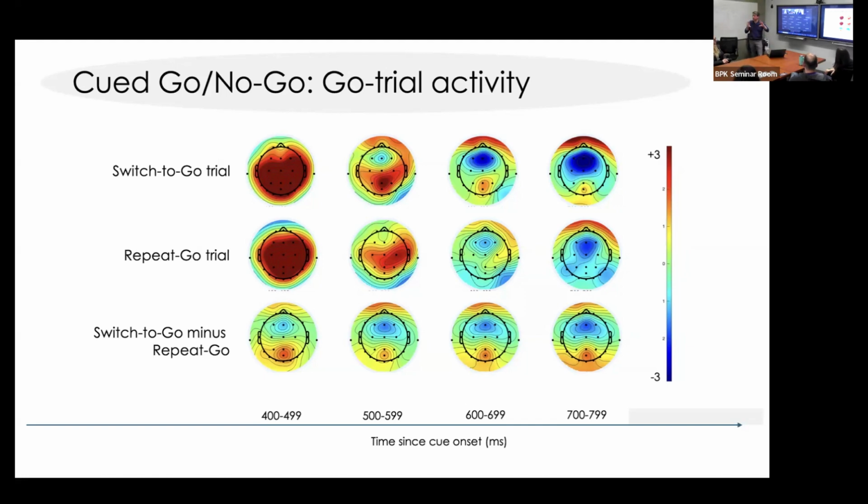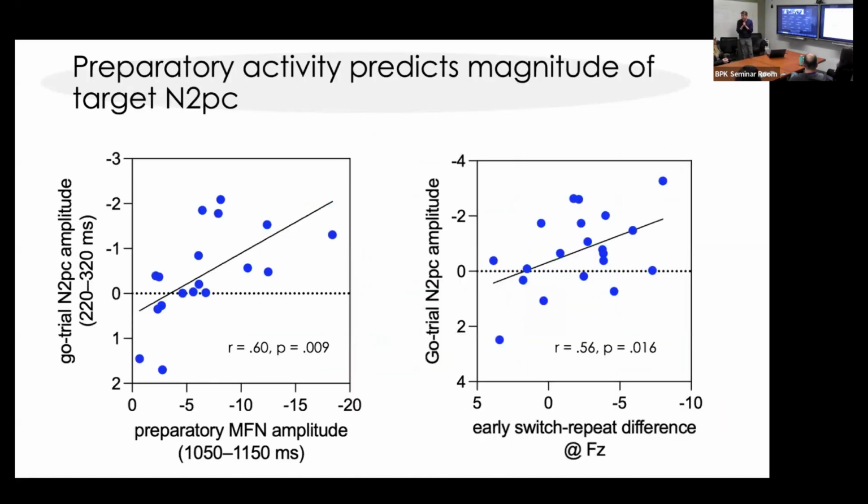These activities, the preparatory MFN in general, and the earliest portion of this difference wave at FZ, the mediofrontal negativity that comes on early in this case, actually are predictive of whether or not the target will elicit an N2PC on a go trial. I'll just look here on the left side. If people don't have much preparatory MFN in the cue-target interval, they actually have no target N2PC. In fact, it's positive, as if they maybe suppressed it. Similarly, if they have more activity early on when it's a switch trial, then that also correlates with the target N2PC.